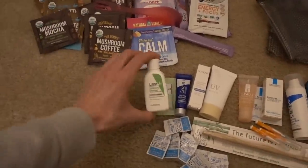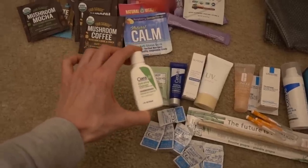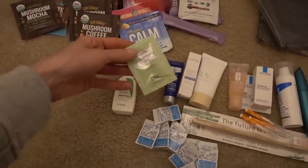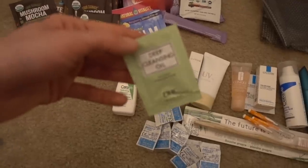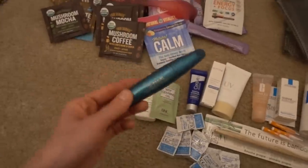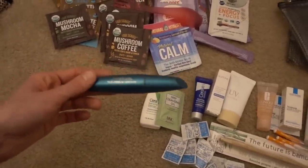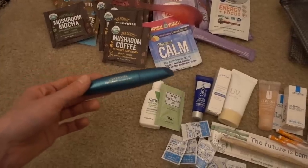To wash my face at night, I have a sample here of the CeraVe Hydrating Cleanser that I love so much. Then I also have a sample of the DHC Cleansing Oil to take my mascara off with. Speaking of which, I am going to take this CoverGirl with me, and that reminds me, when I get back, it will be time for me to get a new mascara.